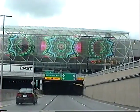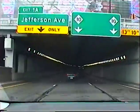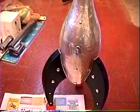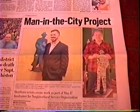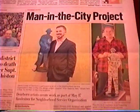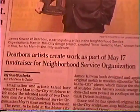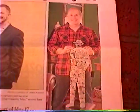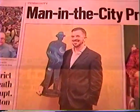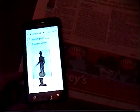And traffic. Okay, I had to do some business downtown. We had a nice mural thing up there in Cobo Center, which is nice. And I'm going to buy a Man in the City thing, but that's my little rocket ship. That's another piece of art that I bought. But a couple Dearborn artists. And then if you want to, my sister and brother-in-law live in Ann Arbor, but they have their shop, the Glass Academy, in Dearborn. But anyways, 2 artists were featured there.